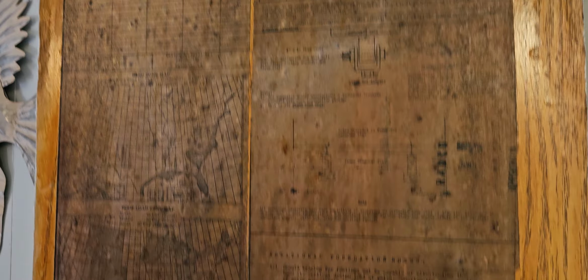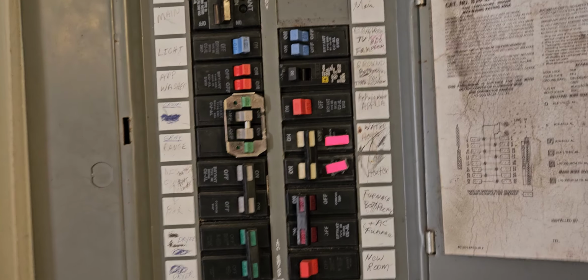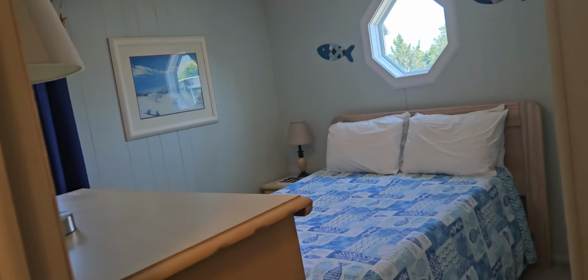Here's the breaker panel. Let's take a look at that. Here are all of the certificates that this place received when it was delivered and the breaker panel. This is what proves the mobile home. Little creak of the floor. Furnace and air conditioning closet in there. Private supplies. They must let friends and family use this place.